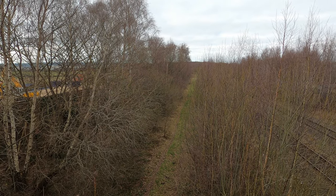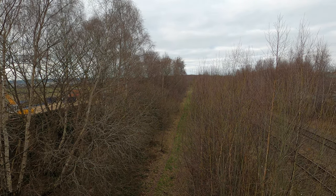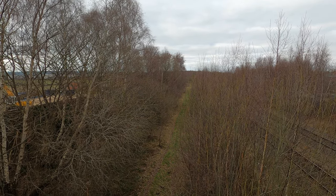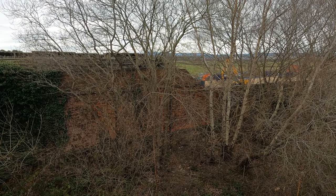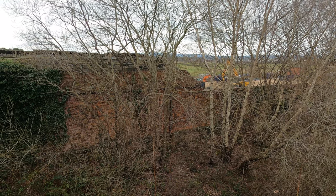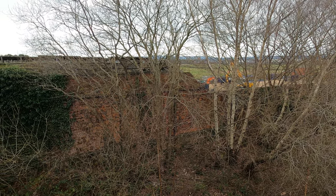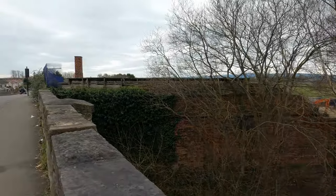Now, as I said earlier, Saltney Ferry and its surrounding areas was a huge railway area right up until the 1980s, full of yards and sidings. The brickwork that you see there between the trees is the remains of Mold Junction locomotive depot, and we've fortunately been given access to have a look round. So let's go and have a look at that.